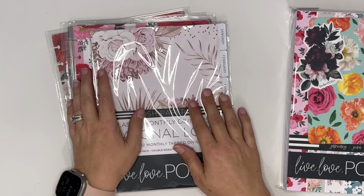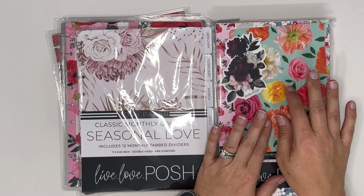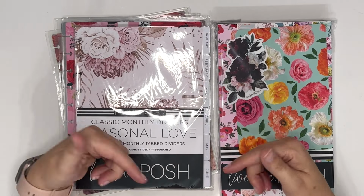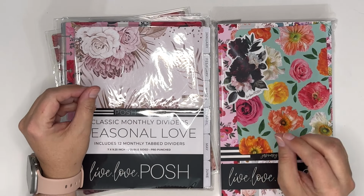All right, so let's go ahead and take a look at everything. We're going to start with the sticker books. They are, like I said, new and revamped. There's some different things in here I think you're going to really like. I'm going to take just a second and get everything out of the packages so you don't have to hear all of the noise, and then we're going to look at everything.